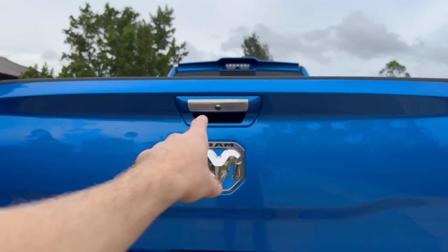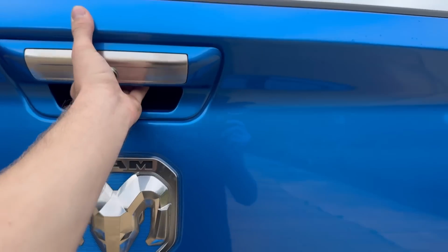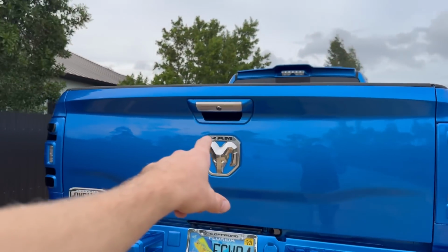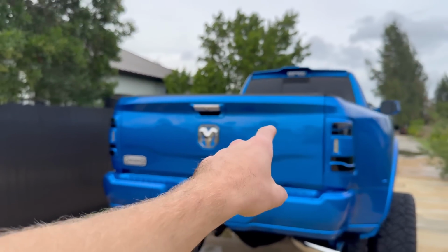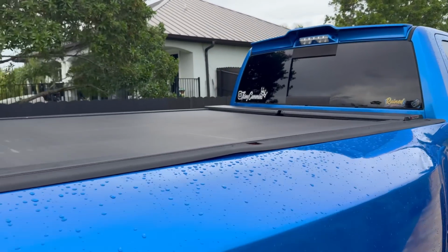If you look at the handle, the 5th gens are full electronic, the 4th gens aren't. So he actually wired up a little button that unlocks his tailgate electronically, which is very nice, because when he locks his truck now, the tailgate will lock, and then the bed cover locks as well. It's a roll and lock bed cover, just like my mega cab.